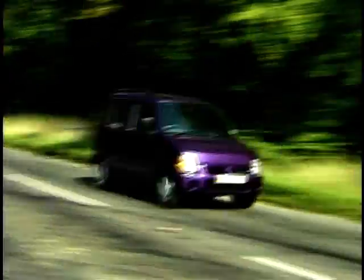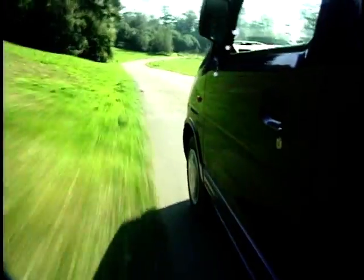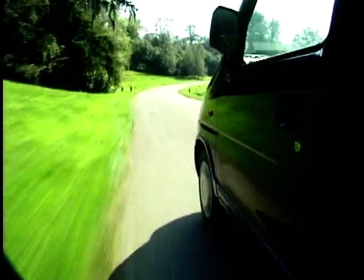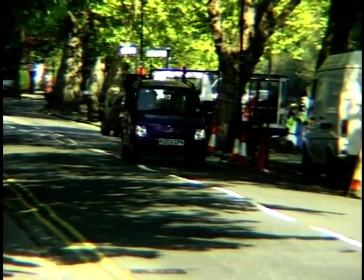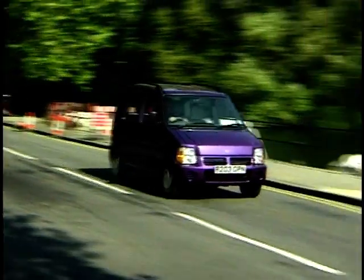Driving-wise, well, you do have to work this gearbox quite hard to get any performance out of this 1 litre 16-valve engine. About 64-ish brake horsepower, and so it doesn't pretend to be a performance car by any means. It is very much a city car that can be used for the occasional motorway journey.